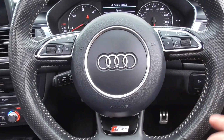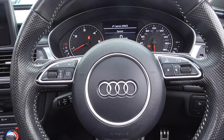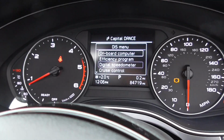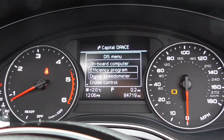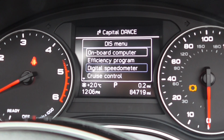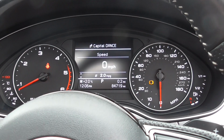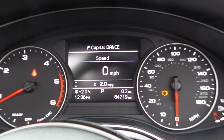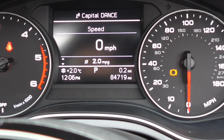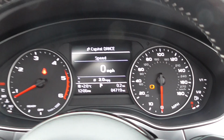Now on the wheel itself we've got our voice command, our navigation information, all of our volume and media controls for the car. We've got our onboard computer, efficiency programs, cruise control information, and your reduced display if you don't want to see as much clutter up on there. But as we're doing this video today, this vehicle has only covered 84,719 miles, which is absolutely nothing to one of these.